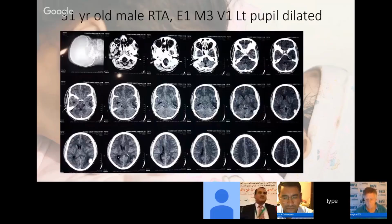I'm going to show you some cases. That is a 31-year-old male, road traffic accident, E1, M3, V1, left pupil dilated. What would you do in these kind of cases? There are a lot of very important radiological signs. If you see that, that is a pre-pontine or the CP angle cistern. Okay, the pre-pontine cistern is here, the CP angle cistern is here. It is widened. You see it is widened?